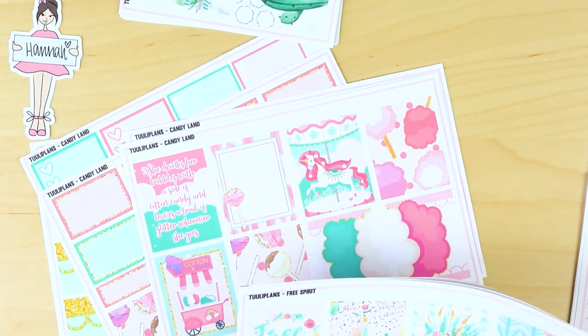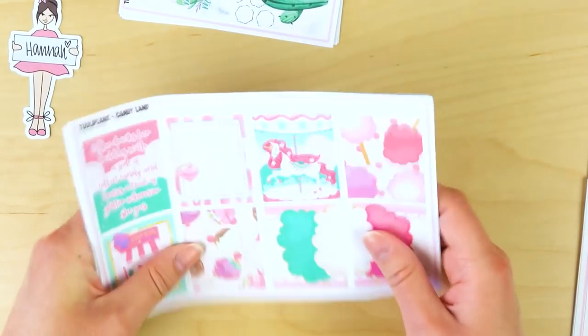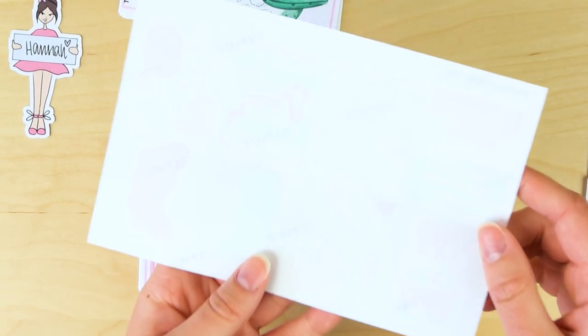I think there's only one thing that's missing. I wonder which one. Yeah, so I almost got the full kit, almost, but I love it so much. And also something that's a little funny, she uses the same sticker paper that I use.